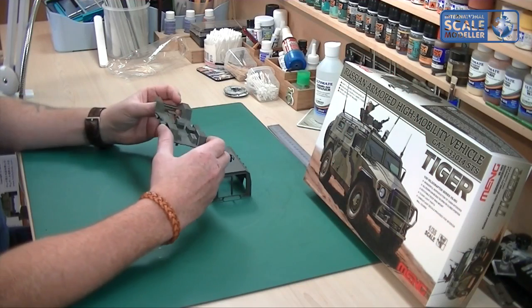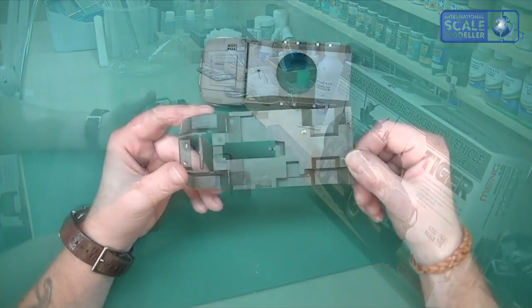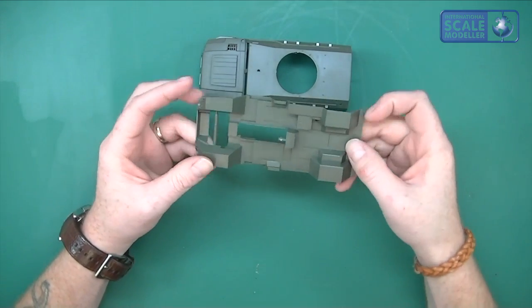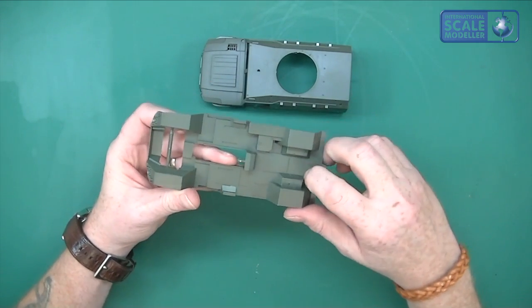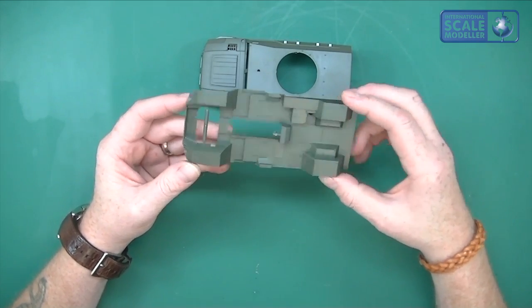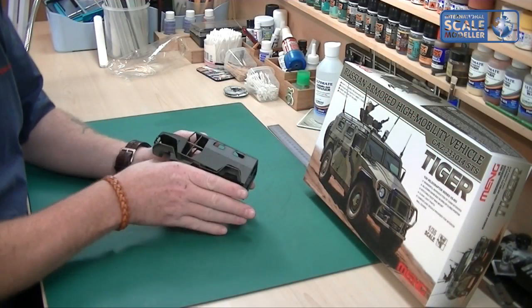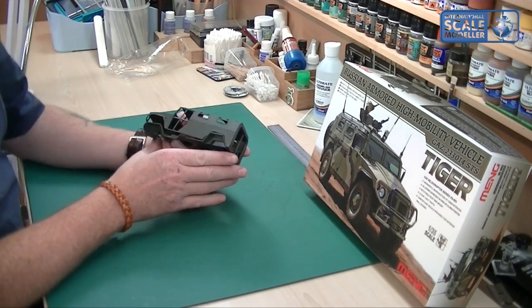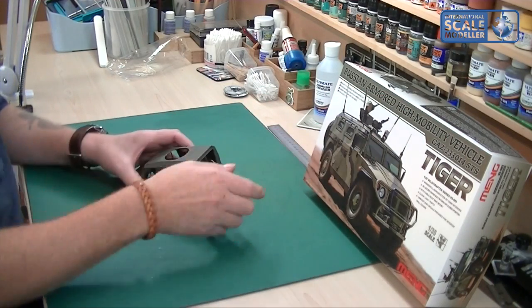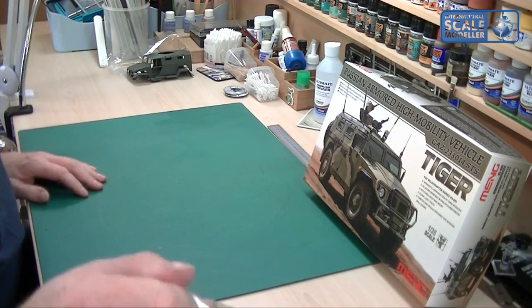You've then got the floor of the vehicle, and obviously the underside, which is where all the chassis and everything fits itself. But again, you've got this nice textured floor, which will take a nice wash and everything like that. So that's the size of the main body itself, which is not a bad size, as you can see with the shape of my hand there. That's going to look quite nice, especially with all this weaponry and antennae and everything on the top as well.